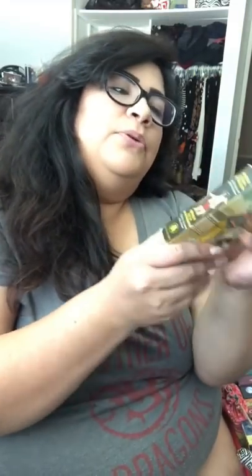Okay, I pulled the Gypsy Oracle cards. These are not cards I pull often. It's a Lenormand deck.